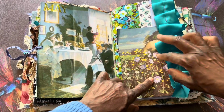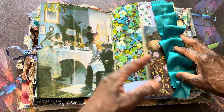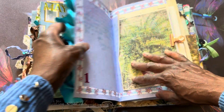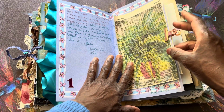This is a Ladybird book on British wildflowers that I found in my stash, and it's absolutely beautiful. I love it. In fact, I might reuse this for the front of a journal, but I don't know. So I've gone through. So this was just the first few days.